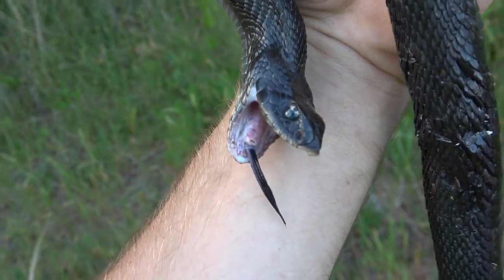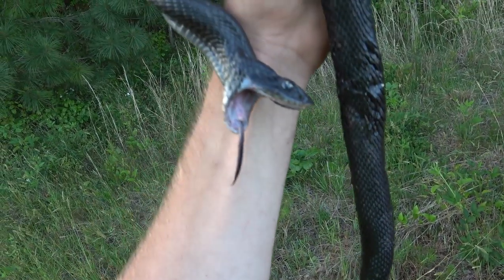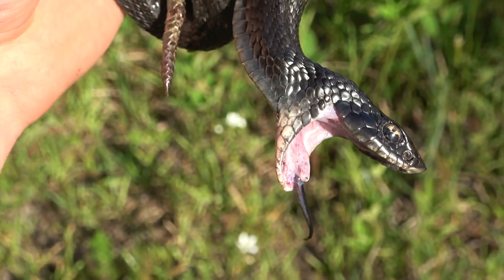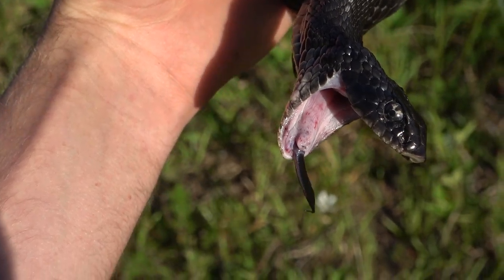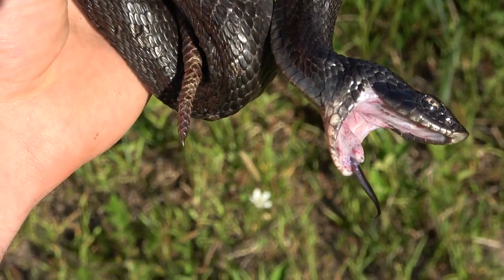Very cool. Hognose, one of my favorite species, but they don't get them this black up where I'm from, so definitely we'll take it. How long ago did you get it? Two summers ago or something. And how long was the recovery? Like a month or so.